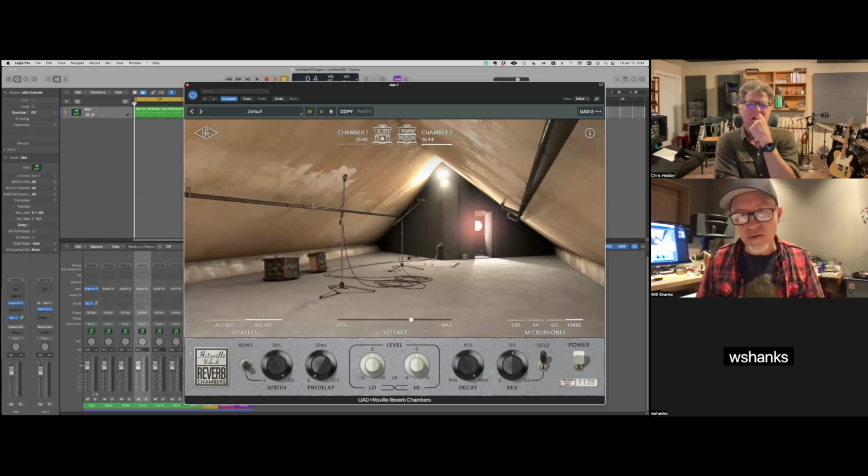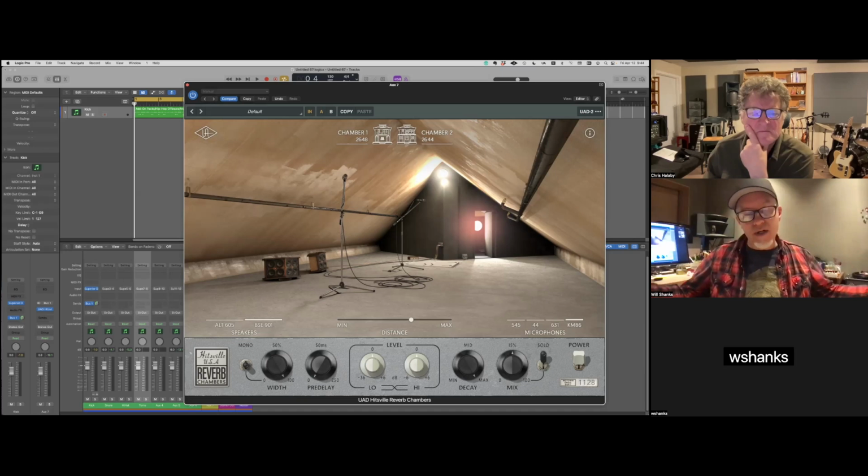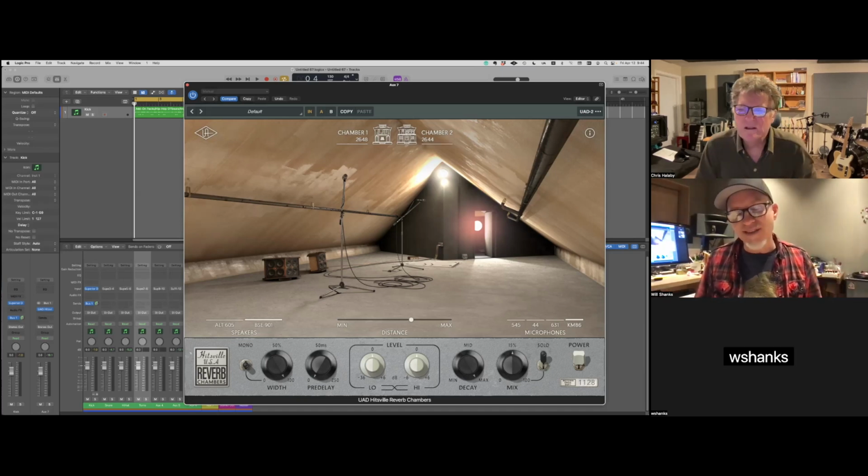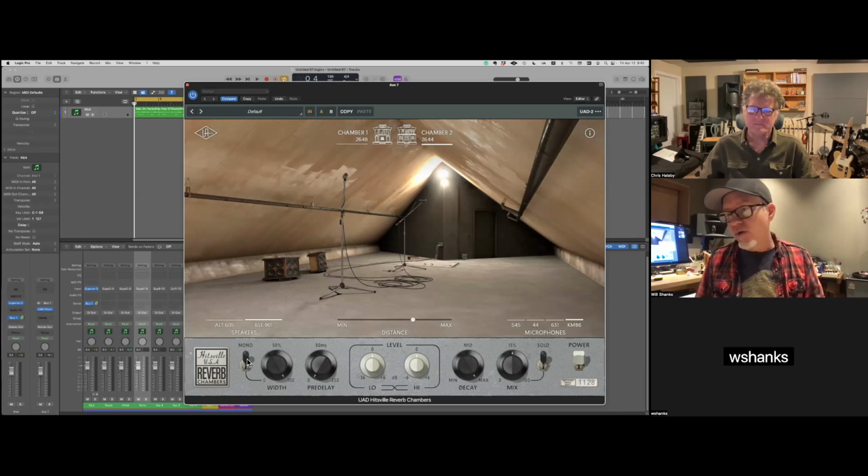They used those Altec speakers at one point, and at some point they put in Bose hi-fi speakers. You basically get a well-rounded set of options for tonality changes and variations in the sound. And there's actually a mono version of the plugin too, if you wanted.